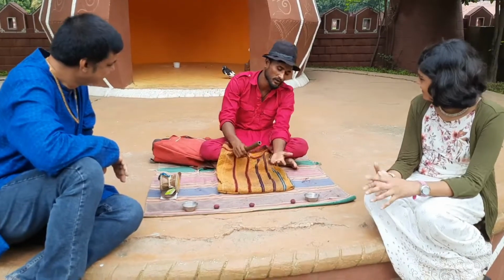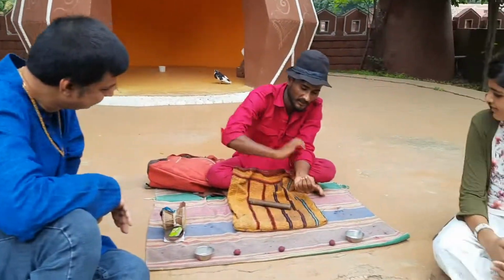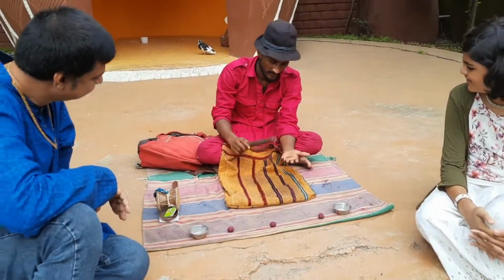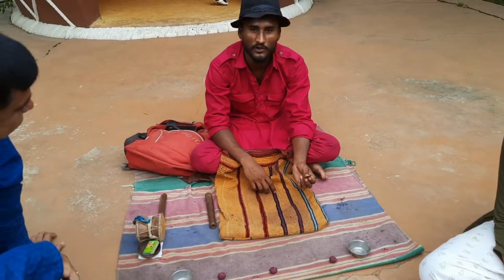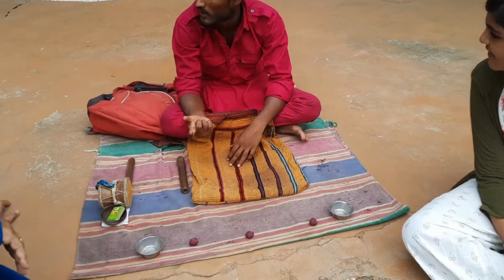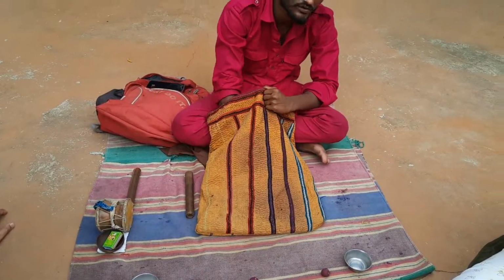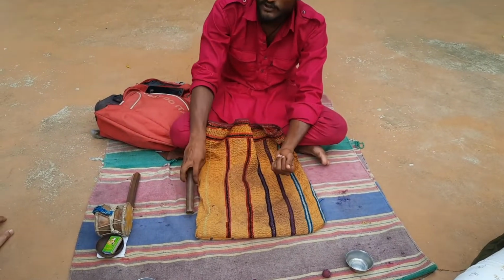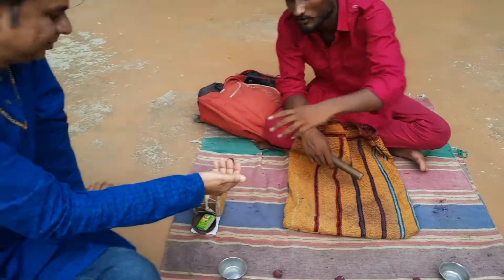The most interesting part is the magic show. I love the magic show. He knows so many tricks, you cannot even imagine how he is doing it. You see these balls are there, and in a fraction of a second they vanish. You cannot guess where they went. And there were so many magic shows he showed us. It was really great and very unique.